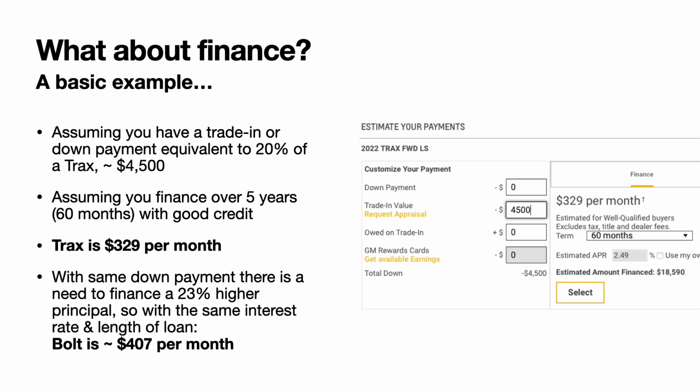If we assume the same down payment, the same interest rate, the same length of loan and so on, that means that we're putting $4,500 down on a more expensive vehicle. So the amount that we need to finance is higher because we're buying a more expensive vehicle and we're only putting the same down payment. That means that you're financing 23% more money with the Bolt than with the Trax.